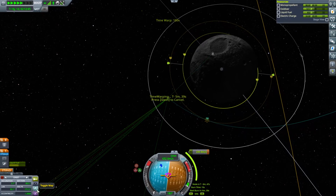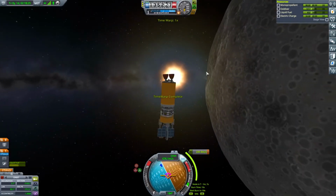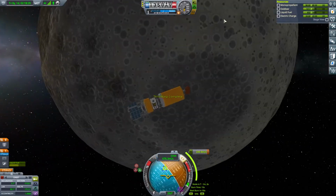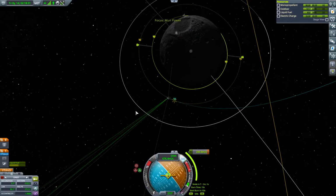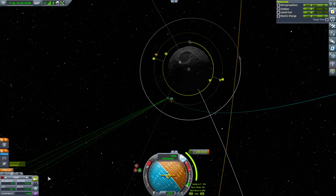Right, let's get there. Let's get involved. We've got the electric. We have all the electric. Oh, we're going around the back. Okay. Will we still have signal? We should have. Yeah, we will have signal, because for some reason I think the signal travels through the planet, doesn't it? Oh, it doesn't matter anyway. Yeah, it does. Look at that signal going straight through. That's interesting.